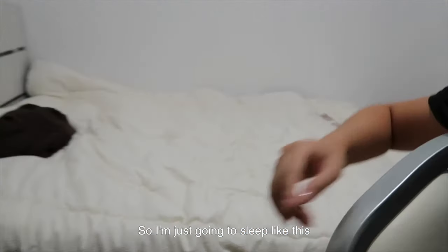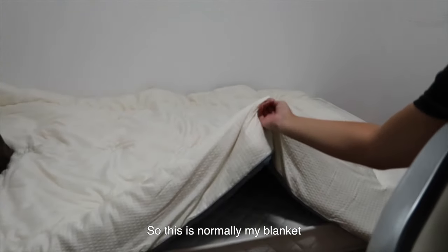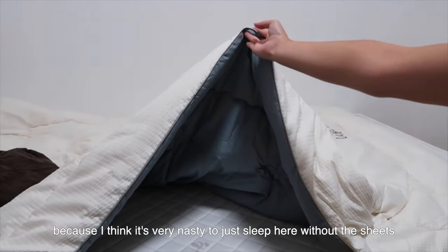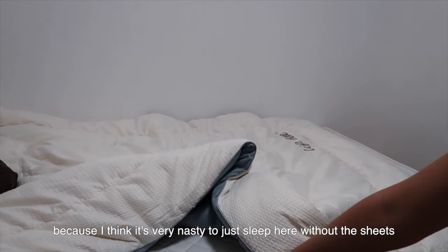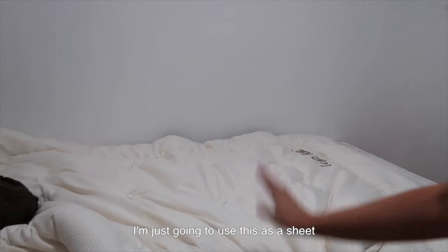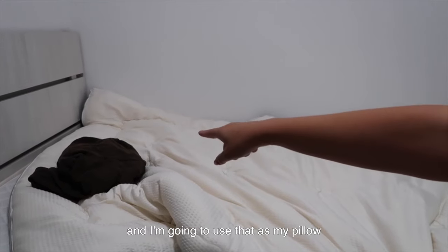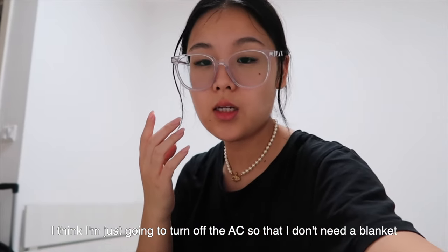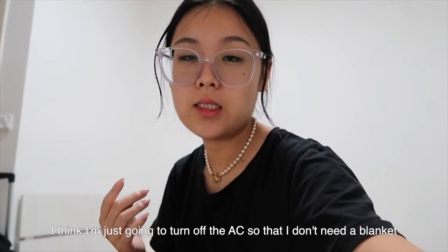sleep like this. So this is normally my blanket, so I'm just going to sleep here because I think it's very nasty to just sleep here without the sheets. I'm just going to use this as a sheet and I'm going to use that as my pillow. I think I'm just going to turn off the AC so that I don't need a blanket.